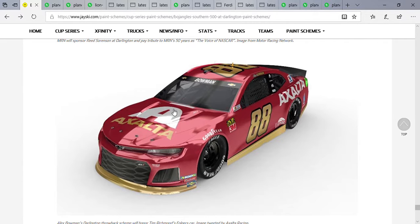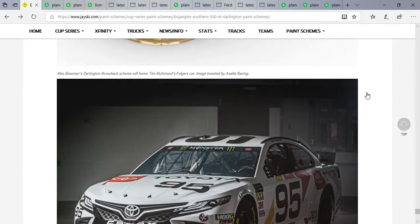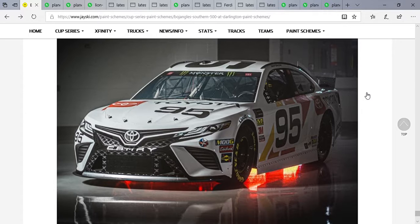I wish the thing here was painted gold, but I'm not sure if it would stand out or not. And by the way, if you're wondering, Bowman did not run a throwback last year. He ran the Lumark painting, which I totally don't mind. But anyways, I'm really digging this one. Actually, it's best that the logo for Exalted just stay the way it is, because if they painted everything gold from this to that, it just wouldn't look right. So, anyways, go Bowman. Here is the last paint scheme of this video, and that is Matt DiBenedetto's Darlington throwback.